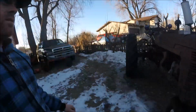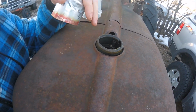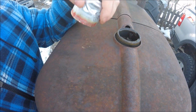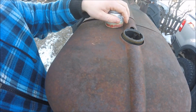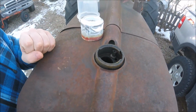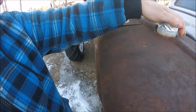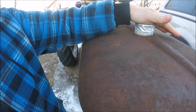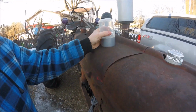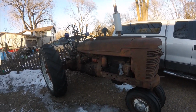Oh, looks like we got a non-pressurized system. The way you can tell the difference is if it's a pressurized system, the tabs for the cap will be on the outside, so it'll have an outside lip. Non-pressurized systems have an inside lip, like what you see here. But I'm just gonna go ahead and shove the pop can back on there. That way it's nice and sealed up. But there it is. There she sits.